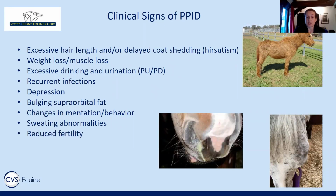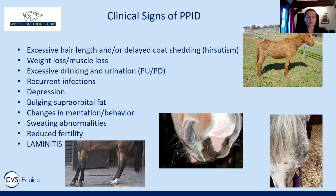Reduced fertility, you might notice if you've got a broodmare or something, all of a sudden she's not getting in foal when she's usually quite reliable. And of course, the big one, laminitis. This is the one that we really worry about as vets, because a lot of these other clinical signs you can manage fairly well. If your horse has got a long curly coat, you can clip them out. If they're drinking too much, you just provide them with more water. But laminitis is the one that as vets we really worry about.